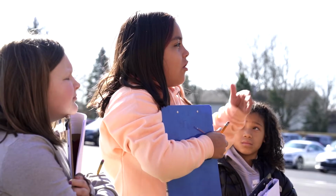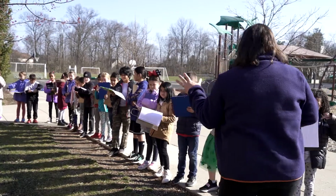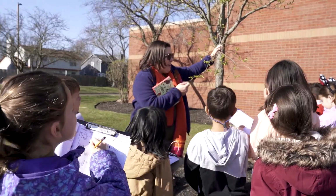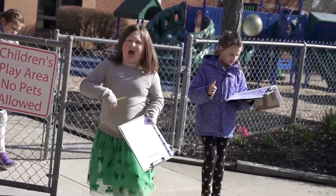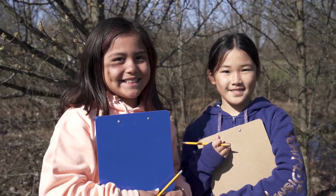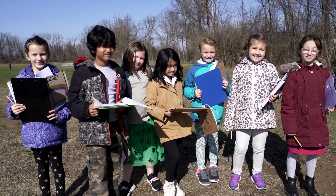When I think about the well-rounded education for all children in our school, I think about students that get to go outside and research. This is hard to learn in a book sometimes. It is easy for them to learn and to become excited about this kind of learning when we take them outside.